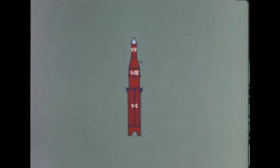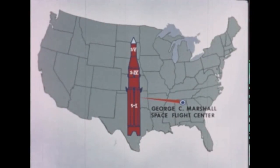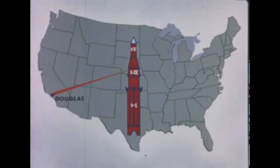The Saturn booster is under development at the George C. Marshall Space Flight Center, Huntsville, Alabama, which exercises overall direction of the entire Saturn program. Due to the vast scope of the program, Marshall has called upon the specialized technical competence of 4 major contractors. Douglas Aircraft Corporation of Santa Monica, California, contractor for the S4. Convair Astronautics Division of General Dynamics at San Diego, California, which is performing work on S5.